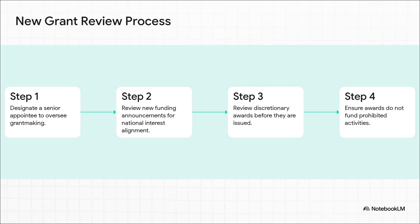So what's the fix? Well, here's the solution it lays out: a new, multi-step review process. Now, the real game changer here is step 1, putting a senior political appointee in charge of overseeing grants. The whole point is to insert direct political oversight right into the heart of the agency process, to make sure federal dollars are going where the administration wants them to go.